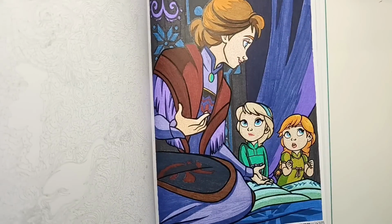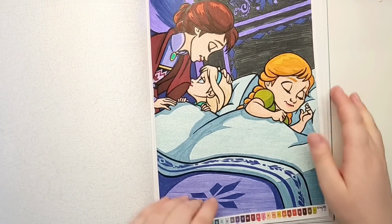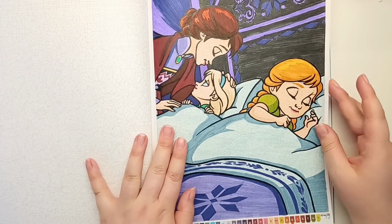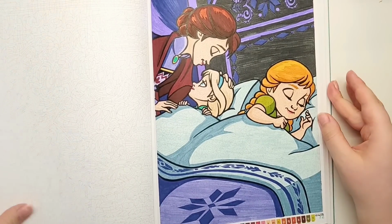Her mum's hair is very different, but it matched the colours down at the bottom of the page better. Yeah, this uses a lot of dark colours, which isn't often my favourite, but good to get that one done in Family.